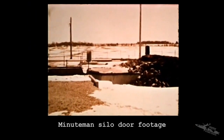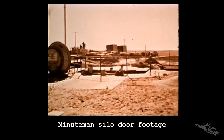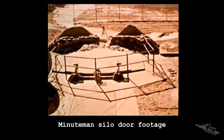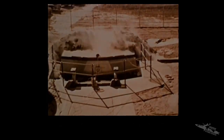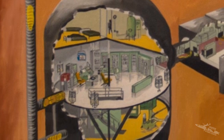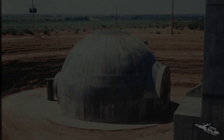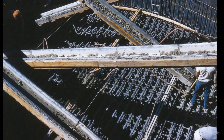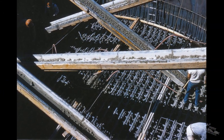These doors were also required to be capable of opening with 50 tons of rubble and debris on top of them, as well as being capable of moving past 6 inches of debris on the ground in the event of a Russian nuclear attack. The Launch Control Center, or LCC, was a 3-level dome structure. The foundation of this structure is nearly 8 feet thick, made up of concrete, reinforced with similar rebar to that which was used in the missile silo.